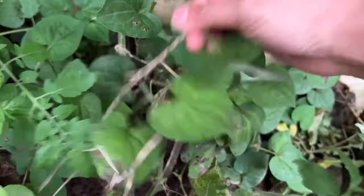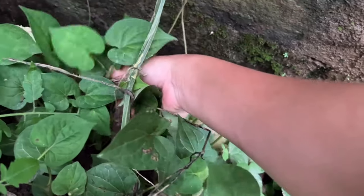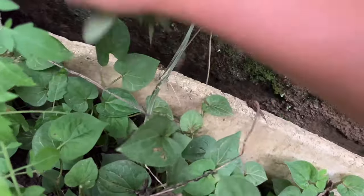The last one I have is fish mint. It works wonders for boosting immune system and has antiviral and antibacterial properties that can be used for detoxifying our body system.